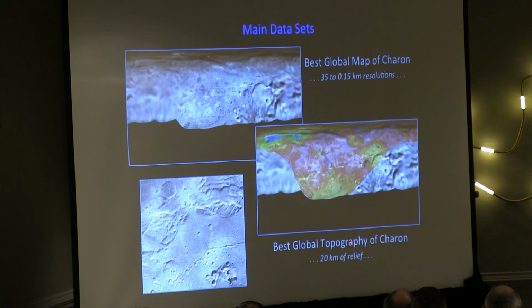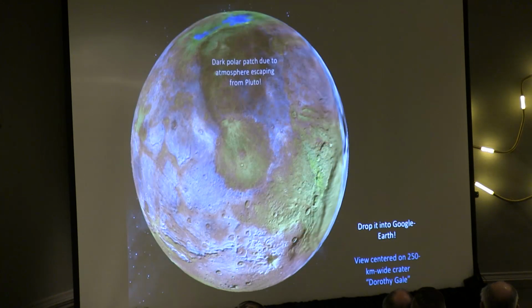So there's about 20 kilometers of relief on Charon. It's a very rugged place. And you can actually drop these into Google Earth. This is a screen capture from that. Anybody can do that. The maps are available online. They're on the NASA websites, or else you can just ask me for it. There's a dark polar patch, which we believe is due to atmosphere escaping from Pluto, and it migrates to the poles because of the sunlight and the temperature differences at the poles of the 2 bodies, leaving a sort of dark reddish stain there.